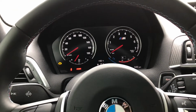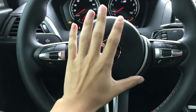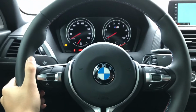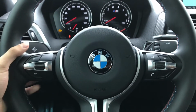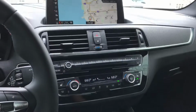But the number one thing that I love about this car is this right here, this steering wheel. Oh my god, I love it. I just love it. It's even smaller than the one on... my boy used to have a 5 Series and I used to drive it all the time. And this steering wheel is actually smaller than that one, and it fits my hands nicer. I like that.